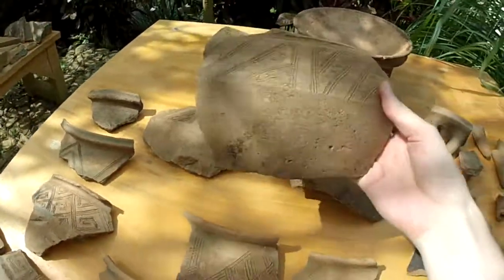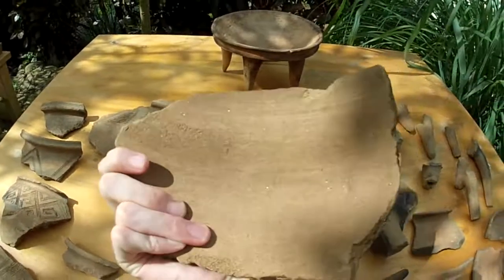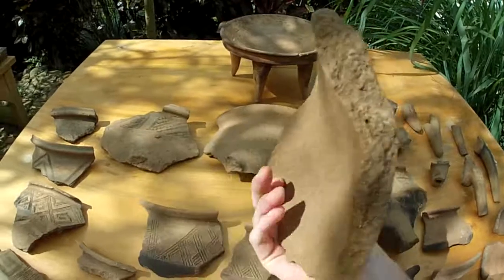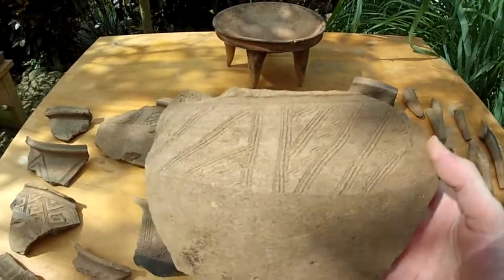Here in the sunlight, we can see the brilliance of the sparkling sand crystals, and we've got a text also engraved in bands along the shoulders of these vessels, many of which are cooking pots.